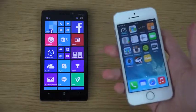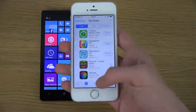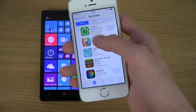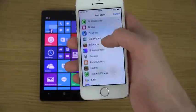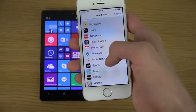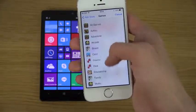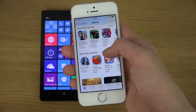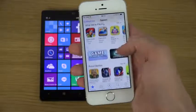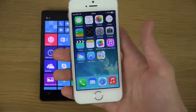G6430 GPU inside of this one, versus the Adreno 330, so obviously for gaming and stuff like that, overall it's going to be way better on the iPhone because of how many games are available for iPhones. All of the high-end games, most games that get released for smartphones get released on the iPhone, so you'll be able to have a better gaming experience overall on the iPhone. But then again, it's a small phone.